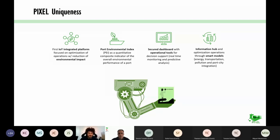But we have the first IoT integrated platform focused on ports. This is completely new because up to now what we have are generic platforms with generic needs, but we are focused on port activity. Another uniqueness, as said, is the Port Environmental Index, that we wanted to make scientifically coherent, because we want this index to really represent the environmental impact of a port, and we don't want it to be something that can be cheated. And this is the important thing, that we have put a lot of science behind it in order to be really relevant for the impact.